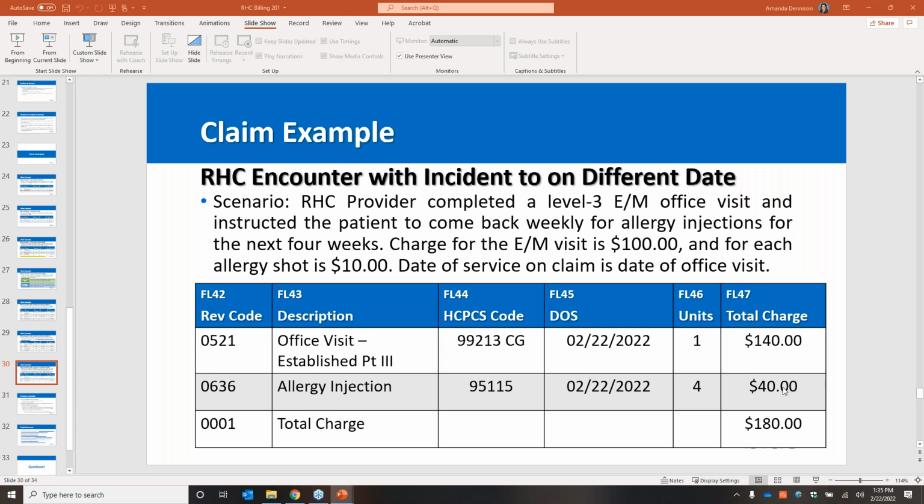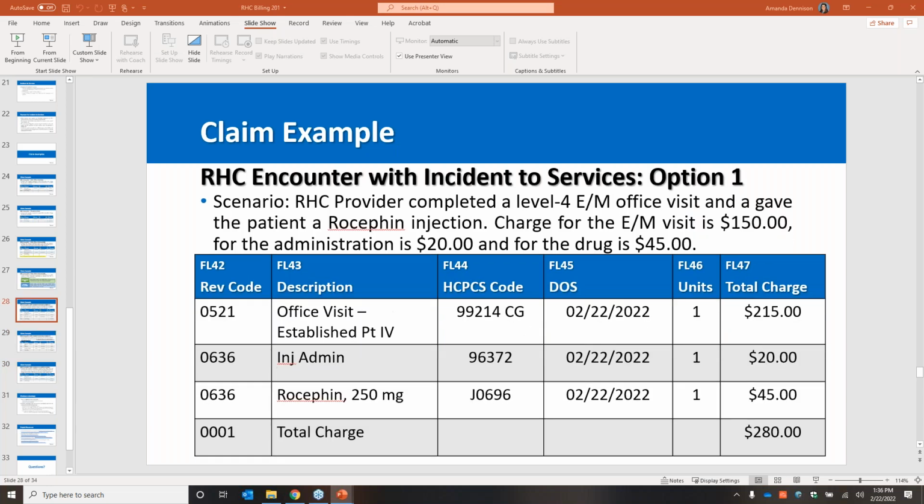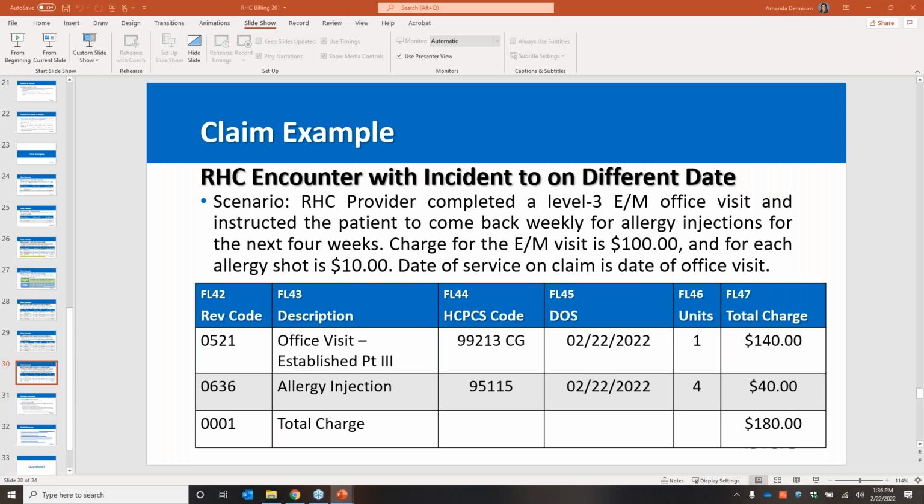So again, even though it takes place on a different date of service, as long as it takes place within a medically appropriate time frame, we can submit a bill type 717 to add these allergy injections to this office visit. The date of service that you're going to use is going to be the date of the office visit, okay? Don't use span dates on your claim. That will not come out well in the end, okay? So again, options for your incident to services, and then what you should do if it's done on a different date, okay?